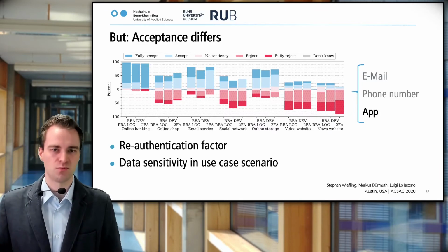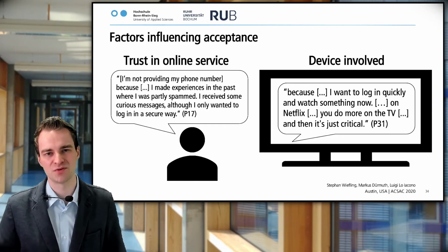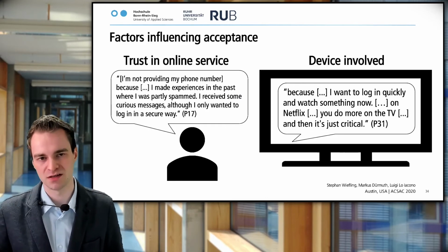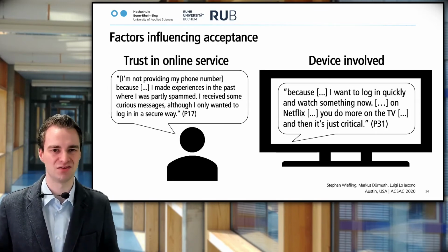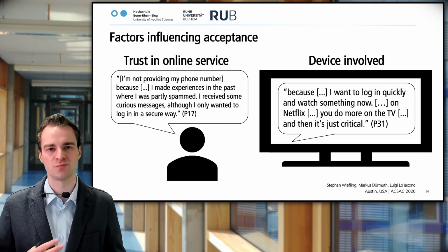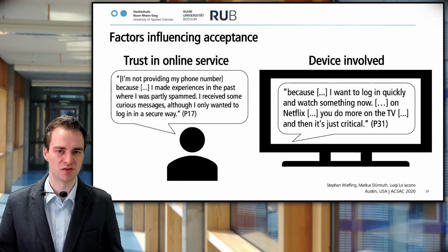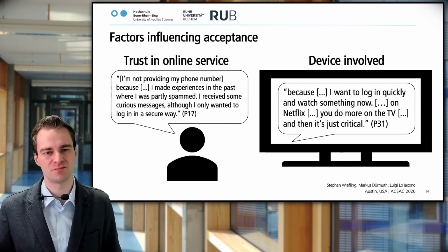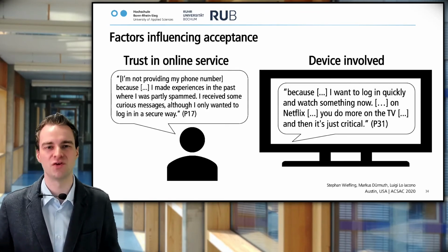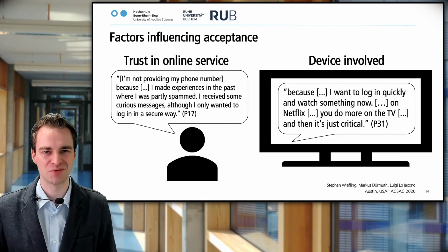There were also some reasons why certain risk-based authentication methods were accepted or rejected in several scenarios. One reason was trust in the online service, which was an influencing factor. One person had negative experiences with a social media website where they were bugged again and again, although they had only offered a phone number for authentication purposes. So it was a bad experience, and thus a low acceptance.